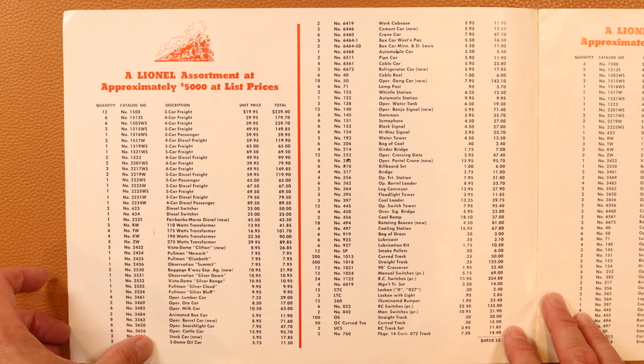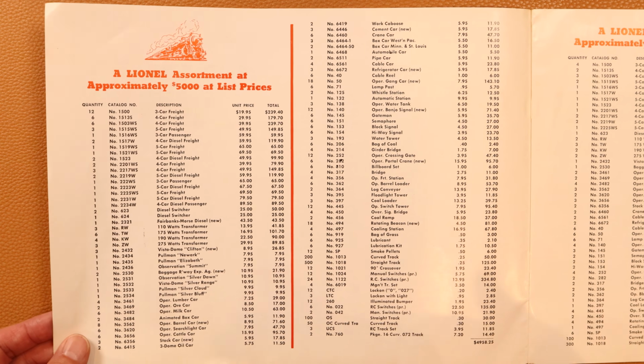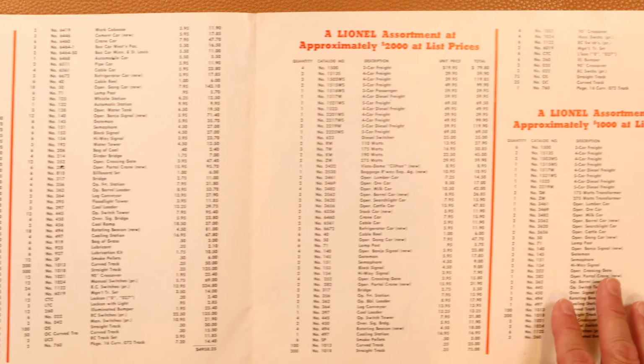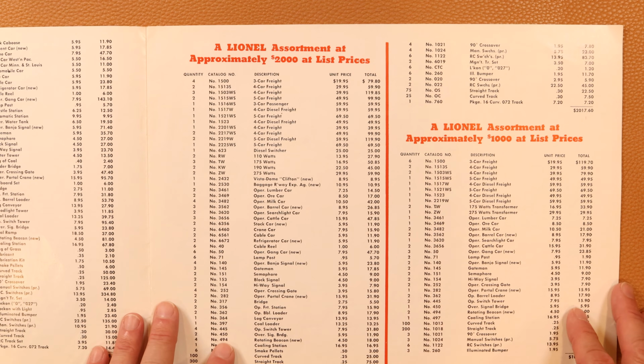So say $5,000 was not exactly in the budget for a small hardware or a small department store that was going to carry Lionel trains for the season. On the next page, you do have where you could get either the $2,000 or the $1,000 assortment.